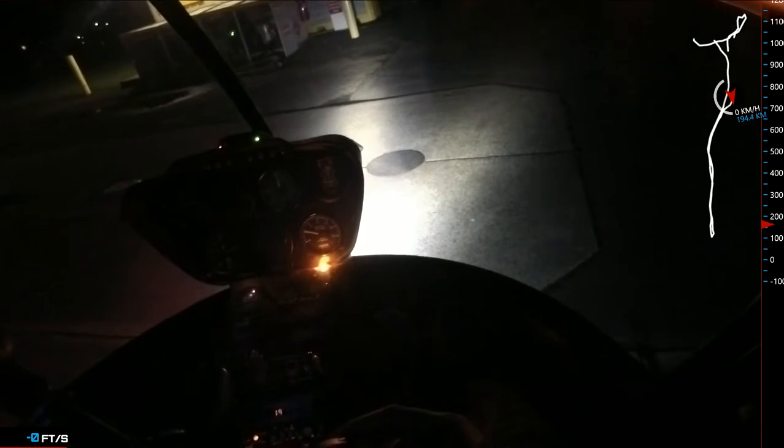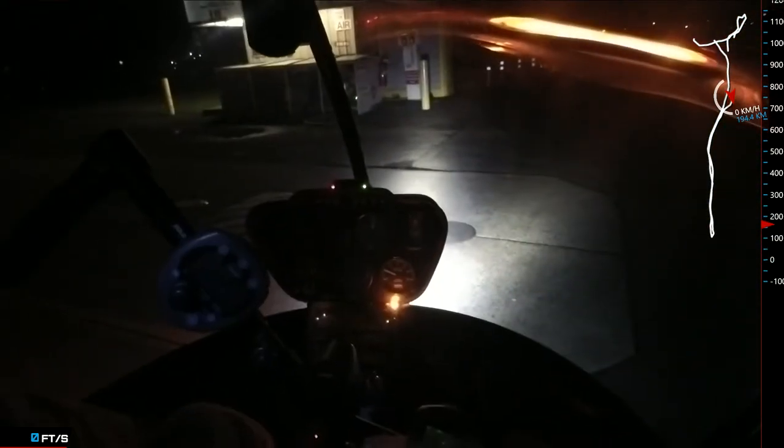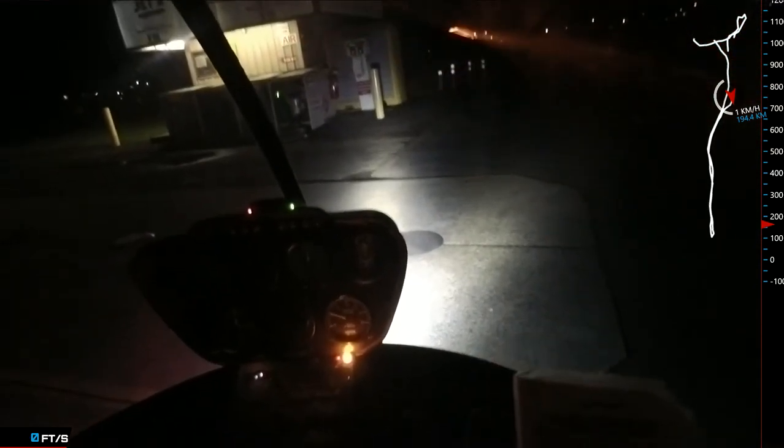Governor comes off. Governor off, lights on. Frictions, collective and cyclic on. Flight plan, 4 minutes left. Starting timer. 2:45. Yeah. Burners. Throttle, governor, cyclic. 70, 75. And I'll close the flight plan.